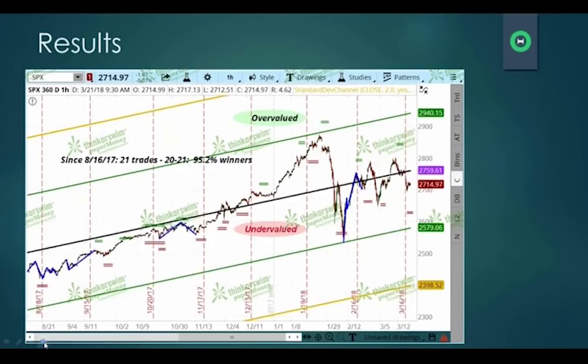Okay, let's talk about some results. This is a year's worth of data on the SPX, and so the regression channel is going to be wider because I've got more data here. What you see here is a bull put in red that was placed right here and exited right here. So if I entered here and I exited here, that was a winner, right? You doggone right it was a winner.